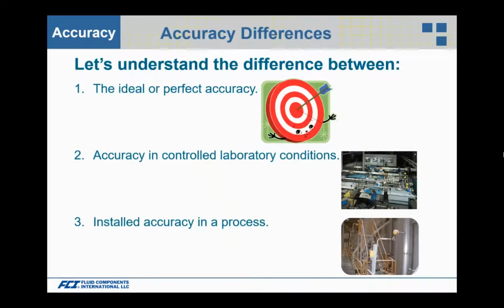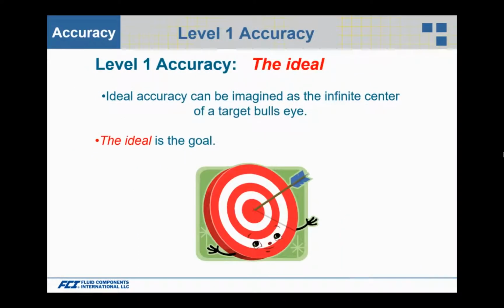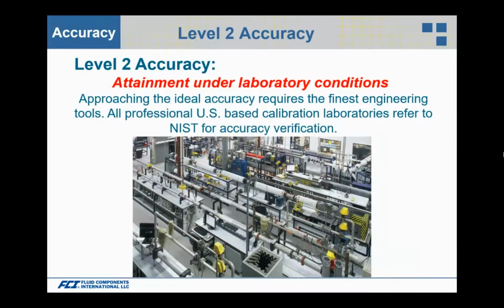And let's understand the difference between three different levels of accuracy. One is ideal or perfect accuracy, hitting that bullseye every single time in the middle. And then accuracy in a controlled laboratory is much different than level 3, installed accuracy in the process itself. So level 1 accuracy, the ideal, is hitting that bullseye every single time. It's an infinite center.